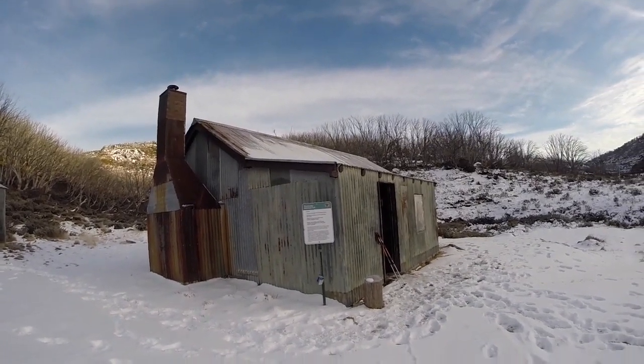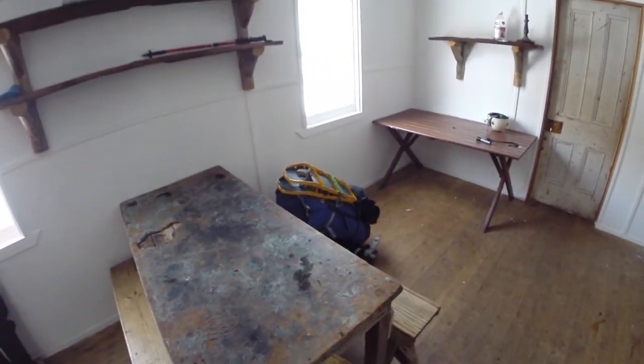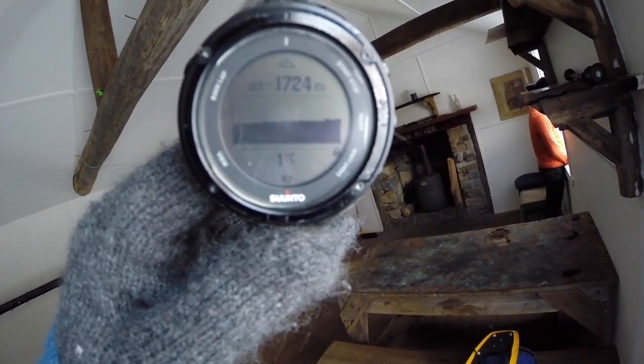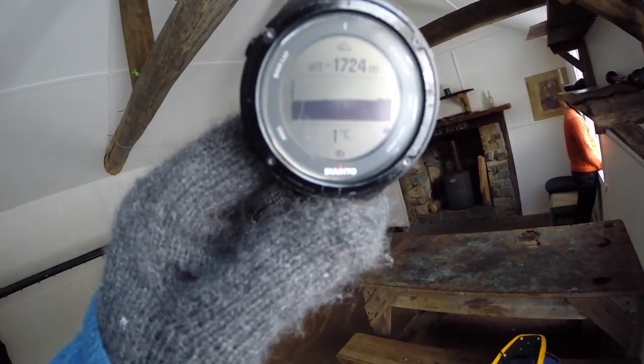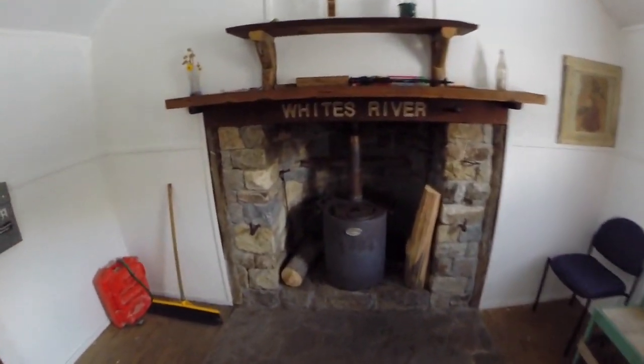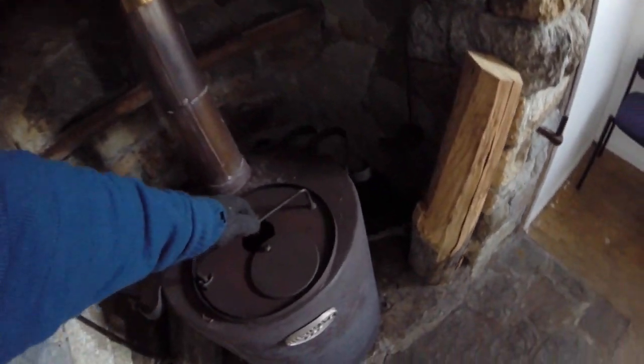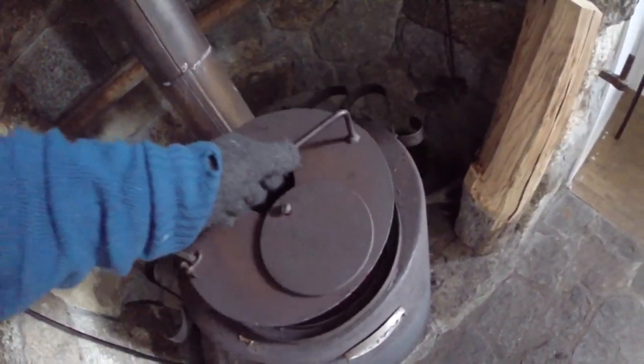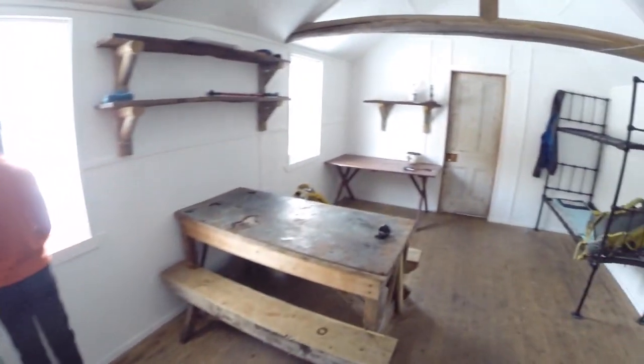Woo! And while I've been making this video outdoors, the temperature in the hut, the Suunto watch has now taken a reading. Hopefully we're picking this up. The temperature is 1 degree in the hut. 1 degree Celsius, just above freezing. It's a very nice temperature, and the wood heater is keeping us above the freezing point.